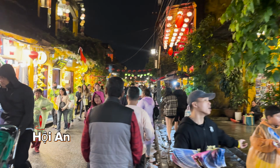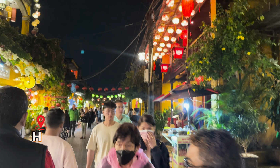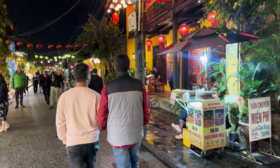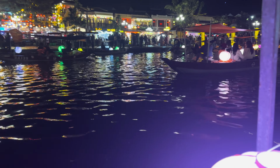Tonight, we're experiencing the magical lantern boat activity. Hoi An is known for its vibrant lanterns, and tonight we're setting sail on a lantern boat.